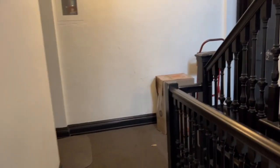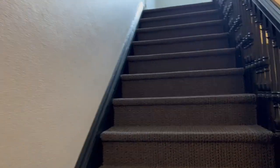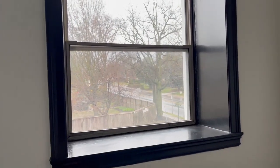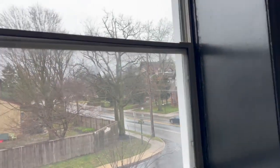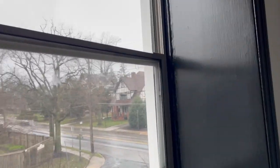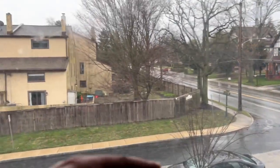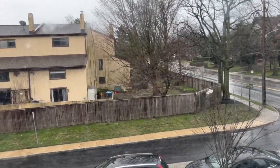Hello everyone, I just got into the hallway. I'm about to show you a two-bedroom unit on a top floor. It is a beautiful unit. It has two bedroom and one bath. The hallway, as you could see, has a big window for natural light. The street you see here is Hardway.